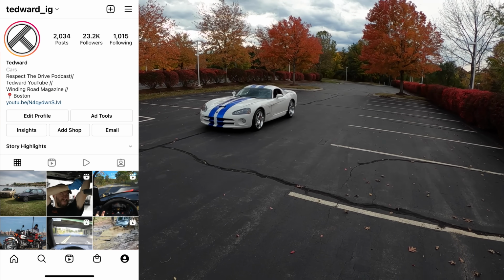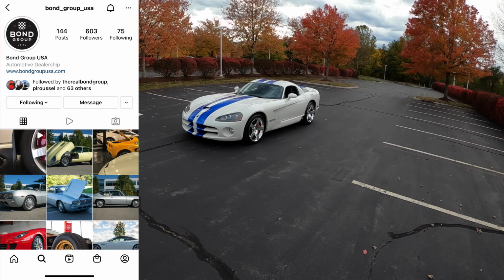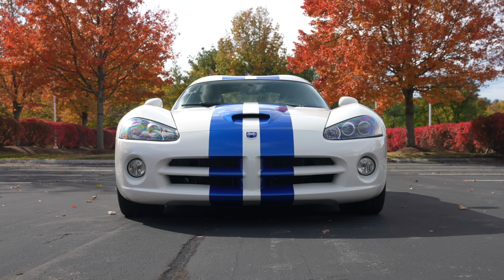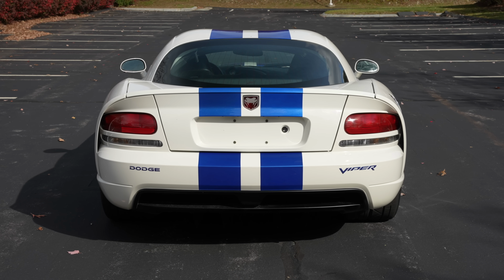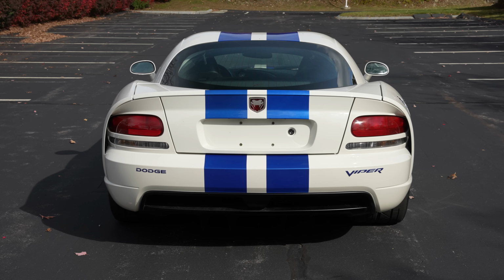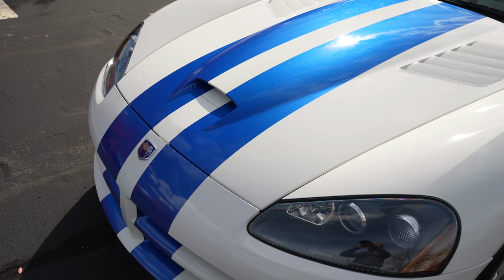Welcome back, I'm Tedward, and today, thanks to Bond Group in Waltham, Massachusetts, we're driving an American icon in a car that I have always wanted to drive. This is a 2006 Dodge Viper SRT-10, and not just any Viper SRT-10. This is the VOI.9 edition, a commemorative edition of the 9th Vipers Owner Invitational in Las Vegas.